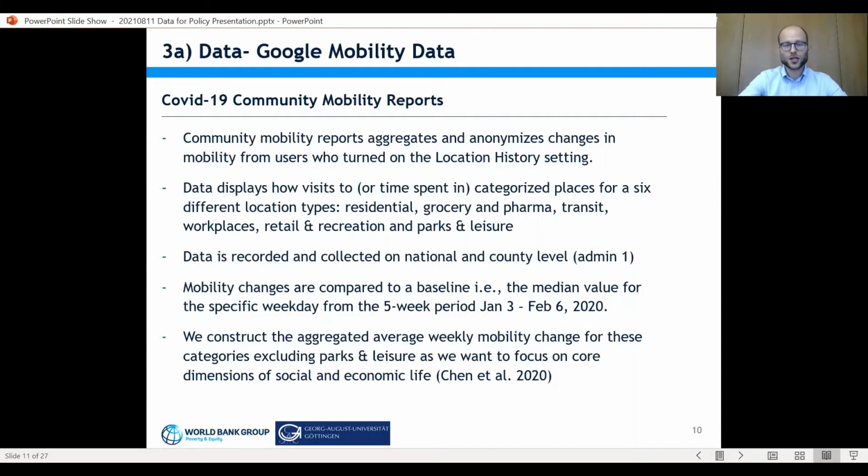And the changes are compared to a baseline value, which comes from a 5-week period prior to the pandemic, where we compare weekday-specific changes. Taking the first 5 categories, we construct an average weekly change in mobility index that is then later on used in our analysis.